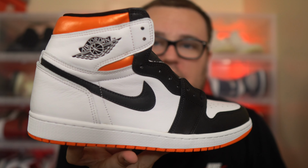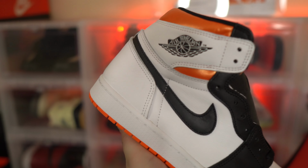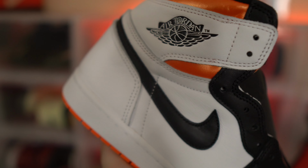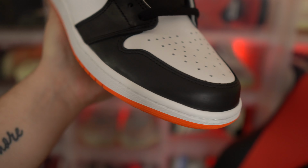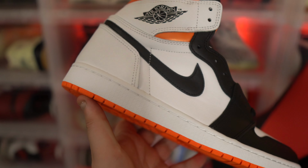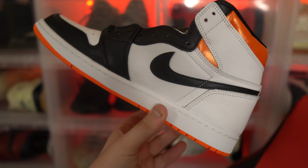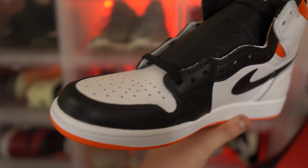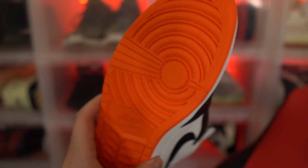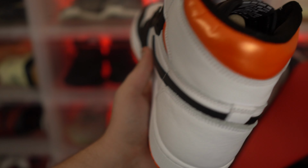These are guaranteed to skyrocket. $200? No way. No way are these not gonna go up. They have to. These are going up easily to $300, even $350, guaranteed. I think these will take a little bit longer than the Shattered Backboard 3.0s to go up in price. I think they made more pairs of these than the Shattered Backboard 3.0s, but they're still going up.